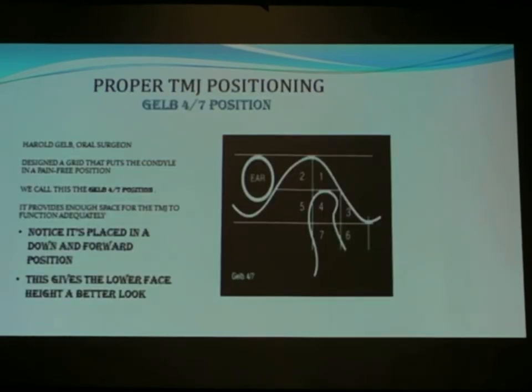So, proper TMJ position, temporomandibular joint position. There's your ear. And this guy named Gelb, an oral surgeon, painstakingly figured out the proper position for the TMJ condyle. He said it's in this quadrant, 4 to 7. So we take panoramic films and look for this, and we make splints. We try to get close to the Gelb 4-7 position.